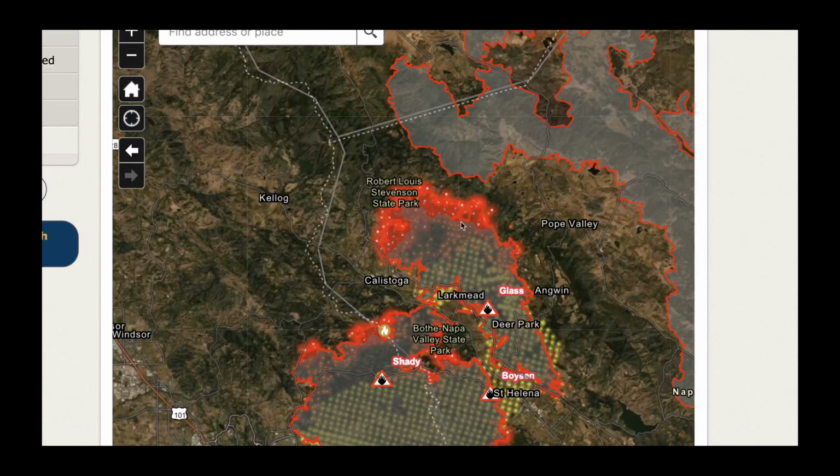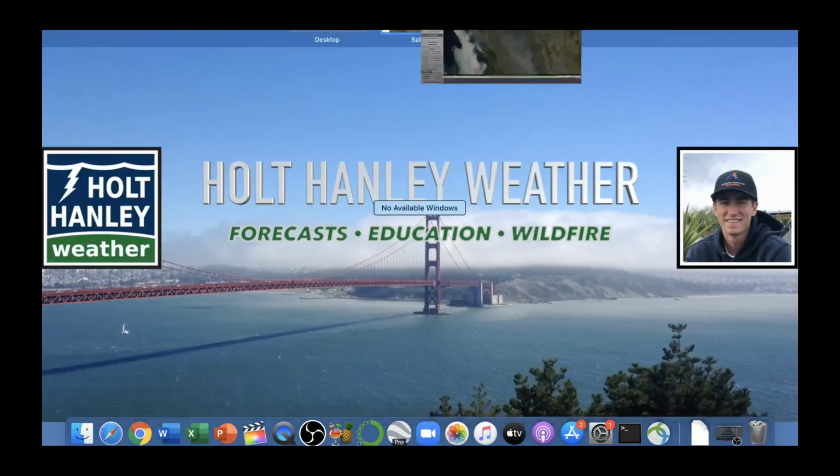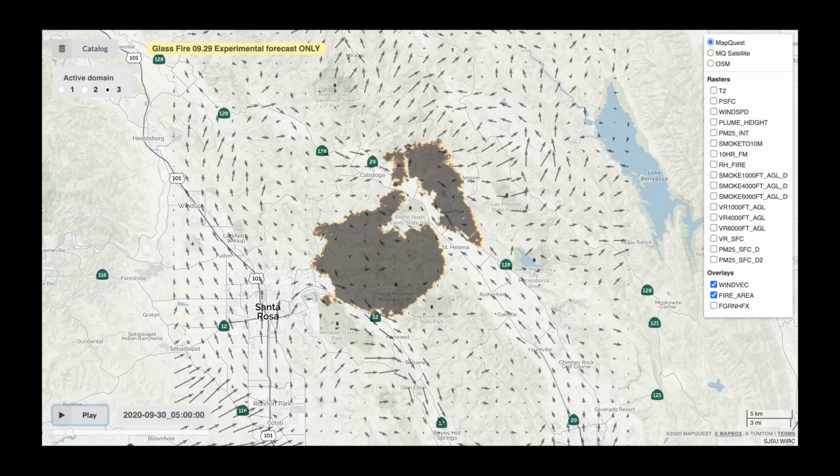So what that means is when it gets into where there's already been burned material and a burned area, there's going to be less vegetation to fuel this fire. So if this does push into this area, I expect we're going to see it significantly calm down. But I would say northern area, definitely an area I'm watching. I'm watching closely around Calistoga and St. Helena as well. So there's actually a new model run for this using the WRF-SFIRE model.